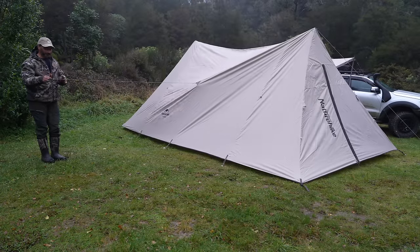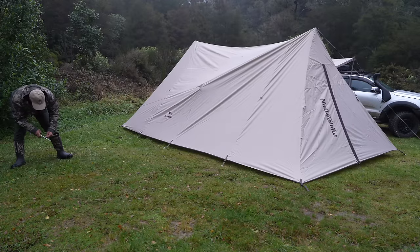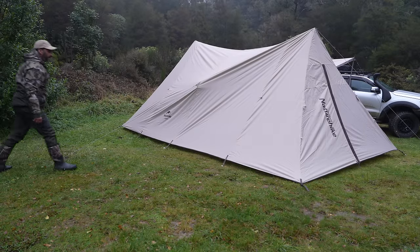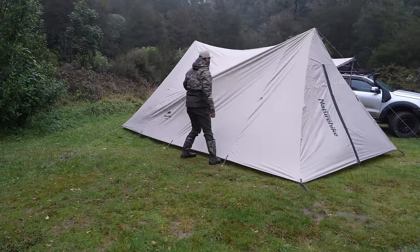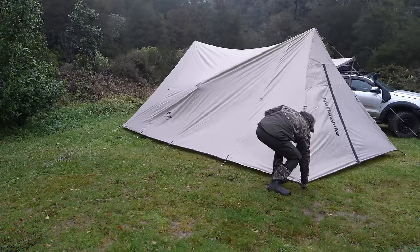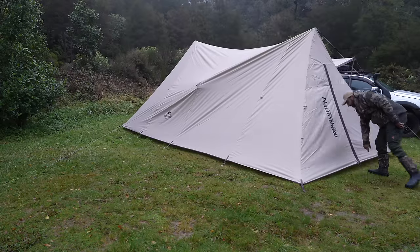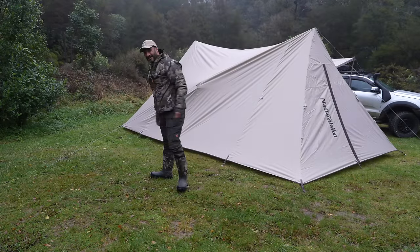Look, see, that'll be huge. Huge difference. So you see what I mean? I could do all three, but I think just that center one will be fine. So I've tightened the corners. If I wasn't using the side doors, I would peg the sides down as well, but you never know, I might use them. All right, let's get the other tent up.